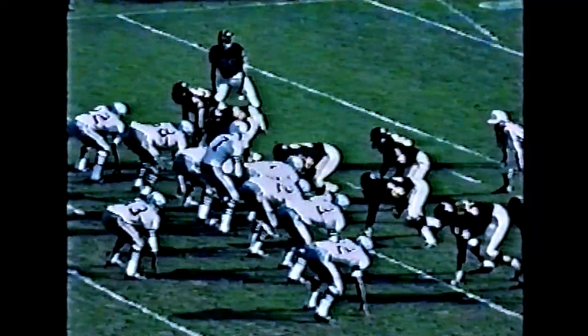Let's see this now on the spotlight camera. Watch 82. Take the reverse toss behind his blocker and look for daylight. Brady Keys makes a tremendous defensive effort to stop him from going all the way. First down on the Steeler 11-yard line.